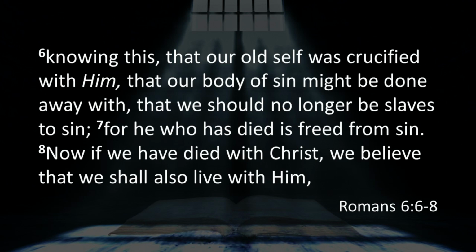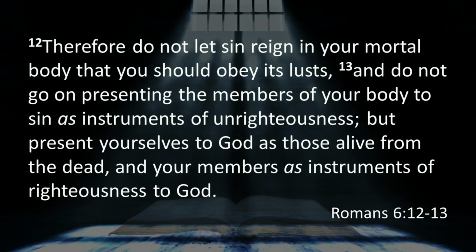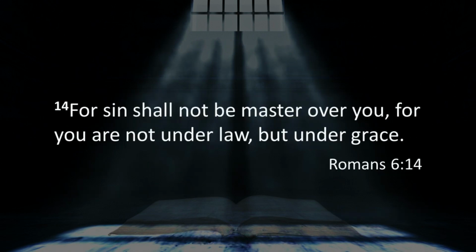Now, if we have died with Christ, we believe that we shall also live with him, knowing that Christ, having been raised from the dead, is never to die again. Death no longer is master over him. For the death that he died, he died to sin once for all, but the life that he lives, he lives to God. Even so, consider yourselves to be dead to sin, but alive to God in Christ Jesus. Therefore, do not let sin reign in your mortal body so that you should obey its lusts. And do not go on presenting the members of your body to sin as instruments of unrighteousness, but present yourselves to God as those alive from the dead, and your members as instruments of righteousness to God. For sin shall not be master over you, for you are not under the law, but under grace.